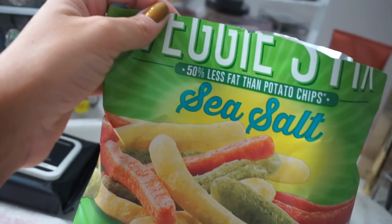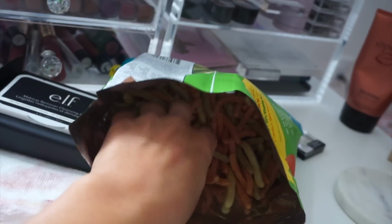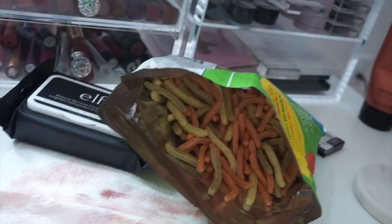Okay. Wait, am I still recording? Oops. My newest addiction, veggie sticks. I cut the top off of the bag. That's what big girls do when they're hungry. Oh, come through for Belinda. I love you. Oh, yeah. So good.